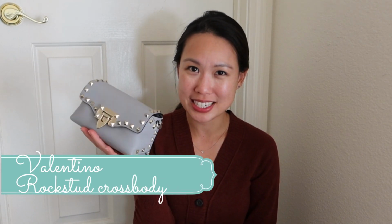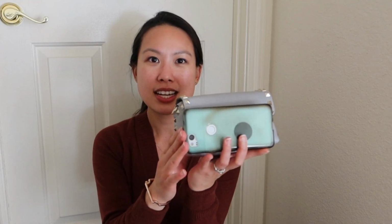All right, next up we have the Valentino Rockstud crossbody bag. This thing is extremely tiny, as you can see as I hold it next to my face. Either that or I have a big face, but it is a very small bag. But it could still fit my phone. As you can see, if I held it up like this, it could fit my phone and keys and wallet and chapstick and all the essential things that I need. I can even throw my sunglasses just on top without a case.